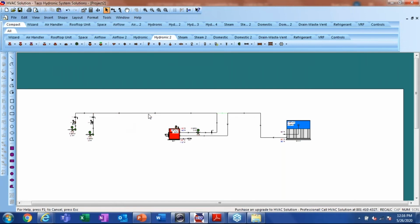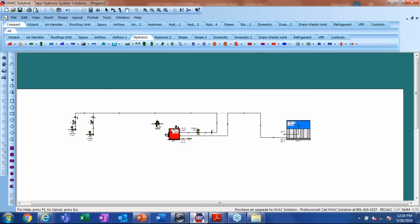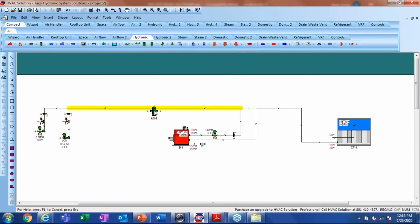Oh, maybe I'll put in an air and dirt separator. So I go back to the Hydronic tab. I scoot around here. Here's our air separator. I'll click on that down arrow. And I like the inline ones, the high efficiency air and dirt. It happens to be a Taco model 4900. So I'm going to put this in here, and boom, it's going to jump in and jump on there.